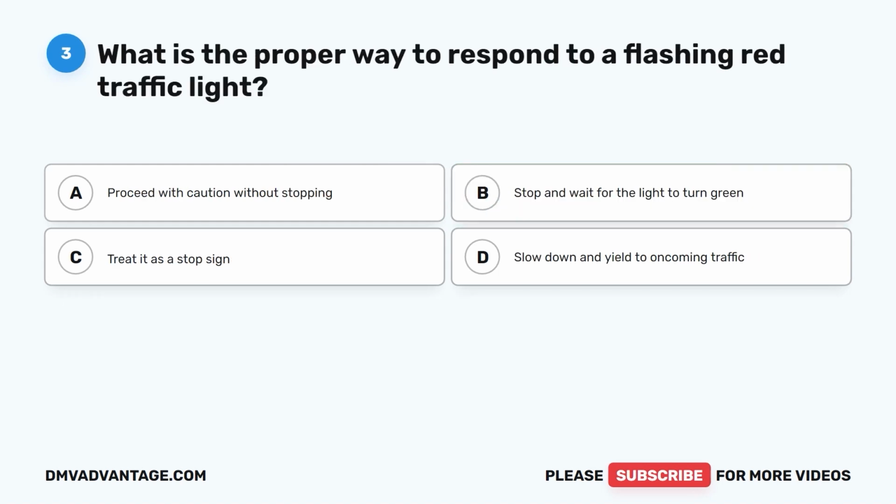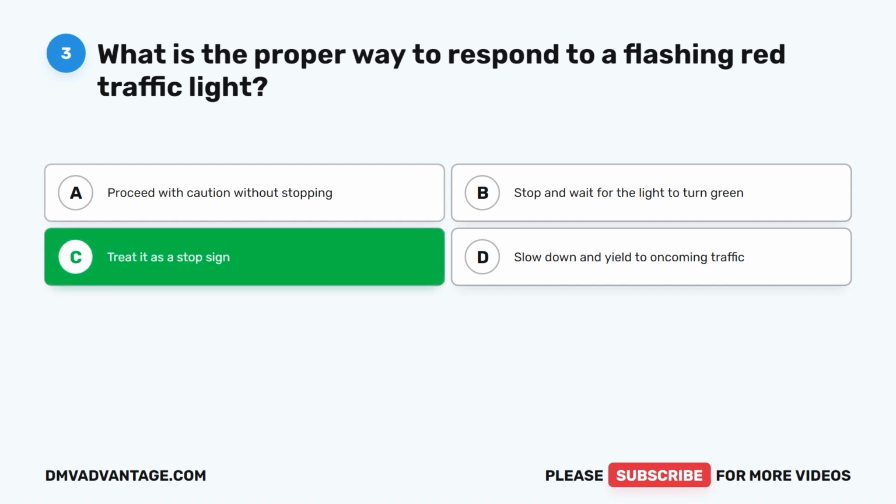Question 3. What is the proper way to respond to a flashing red traffic light? A. Proceed with caution without stopping. B. Stop and wait for the light to turn green. C. Treat it as a stop sign. D. Slow down and yield to oncoming traffic. The correct answer is C. Treat it as a stop sign.